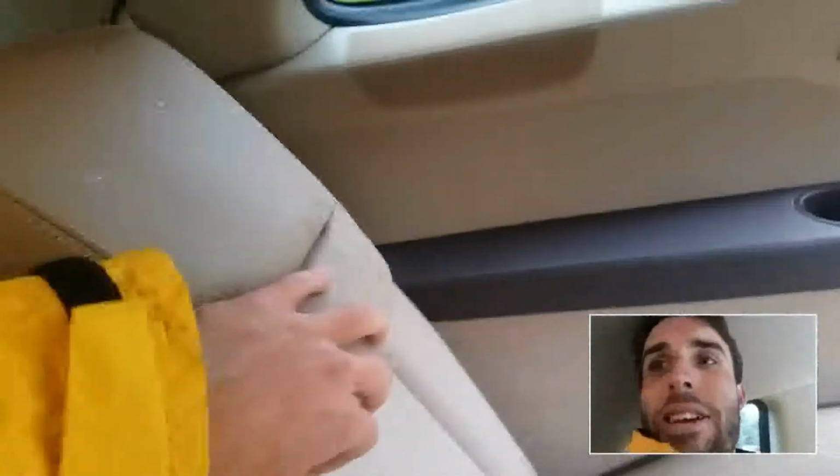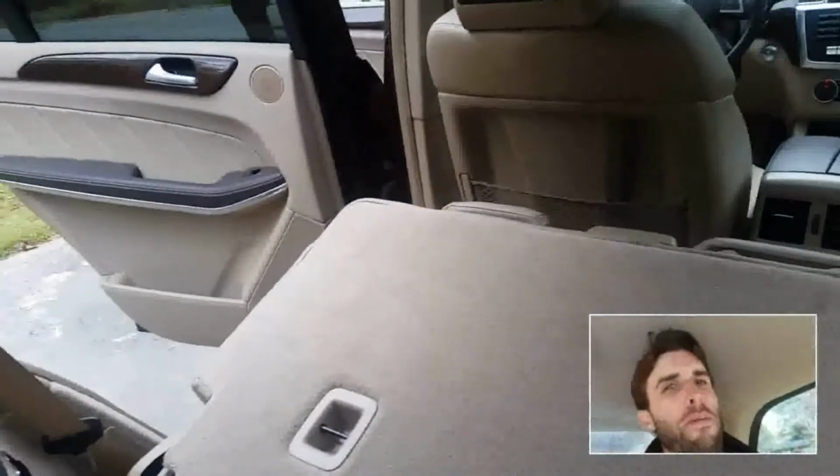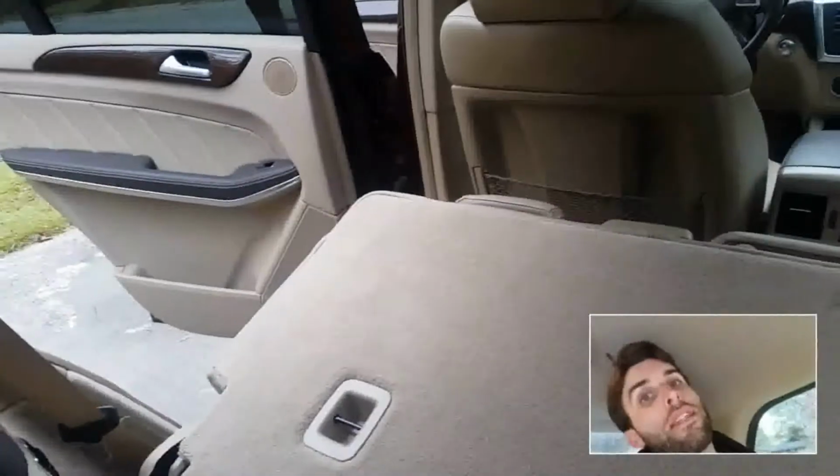There's a cup holder on each side. There's a headrest that you can, it's hard to do it one-handed. There it goes. But you can push up the headrest so you can actually have somewhere for your head to go. But yeah, not bad. You can see there are only seat belts for two. If you really wanted to, you could probably squeeze 3 people back here, but that would be a little unsafe.